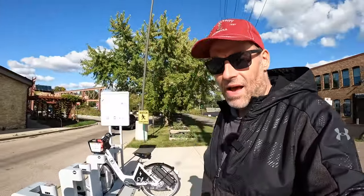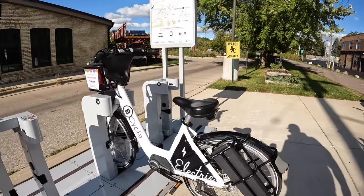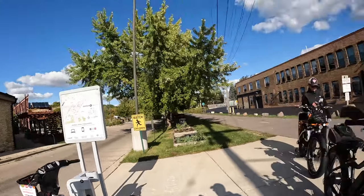These are the first e-bikes I've ever seen where you could just rent one without having to go to like a bike shop and see what they have available. I've seen plenty of places where they have bikes for rent like this, but never an e-bike. So that's really cool. That's definitely a good way to explore the city here and this trail. You don't even have to have an e-bike, just rent one.